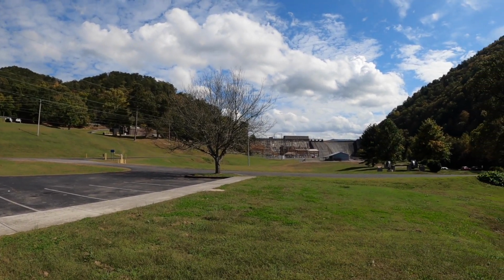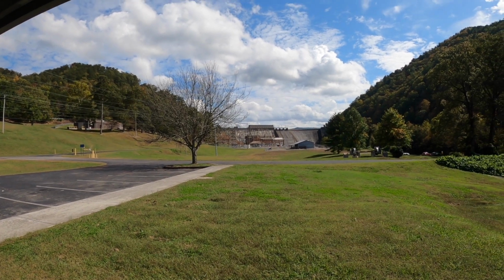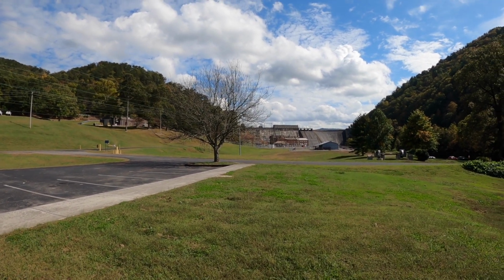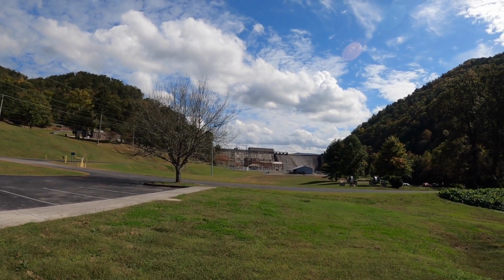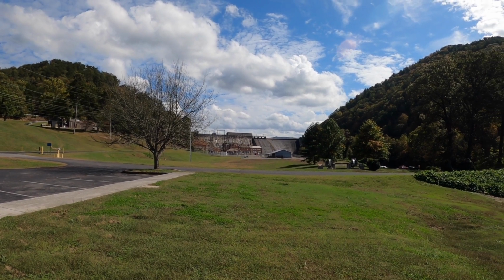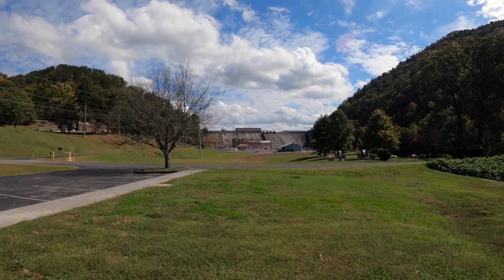Ocoee number 1 is the oldest plant on the TVA system. It was once known as the Dynamo of Dixie. It was built in 1912. Of course, it's gone through quite a few updates since then, but this is one of the original ones. This is the oldest dam in the TVA system. And this is as close as we can get to it from up here. We'll take another view up top at an overlook.